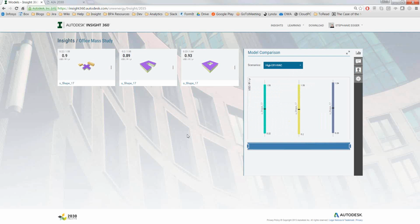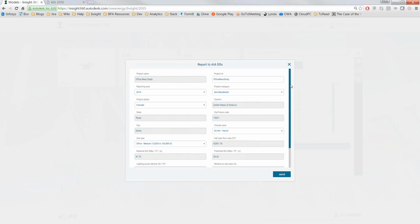Now, if you're doing the AIA 2030 commitment and you need to report to DDX, you know you have to report at specific goals along the way, specific stages. We've made that easy. So if you are a 2030 commitment firm, you do have a login, you just need to go into your account and enter that login into services, and that will link your DDX account and your Insight account. And from there, it's as simple as pressing report to DDX. Then you're going to get a summary of all the information that's submitted.